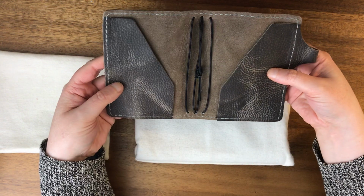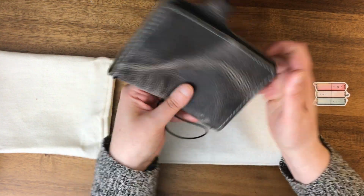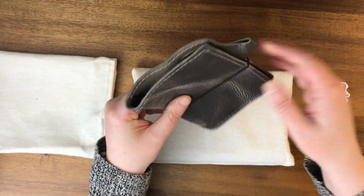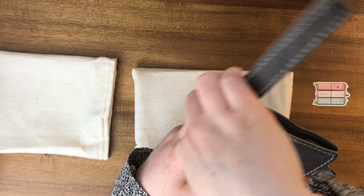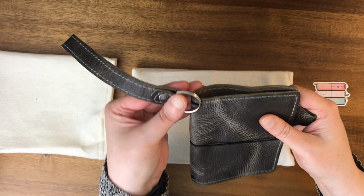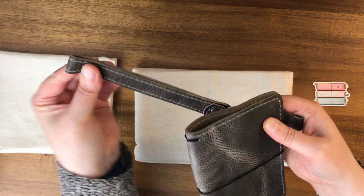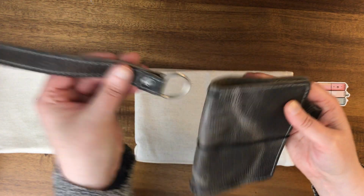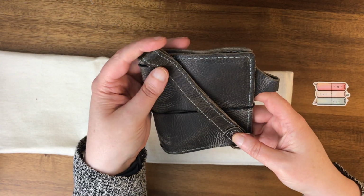Okay. This is the Open Road and a passport. I was thinking this might be good to use as a wallet. And then I actually thought maybe I could put that on there and just use it as a wallet with a little, I don't know what you'd call that, a handle for your wallet. I'm having troubles finding my words lately.